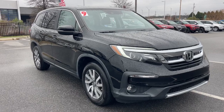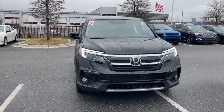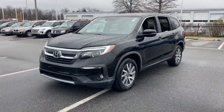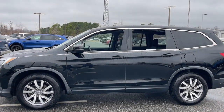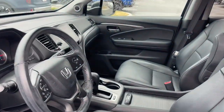Hop into the 2019 Honda Pilot. With less than 90,000 miles on the odometer, this vehicle stands out from the rest. Give in to your craving for an SUV that's both rugged and refined. This Pilot is versatile, spacious, and designed for all-weather adventure, as well as comfortable cruising.